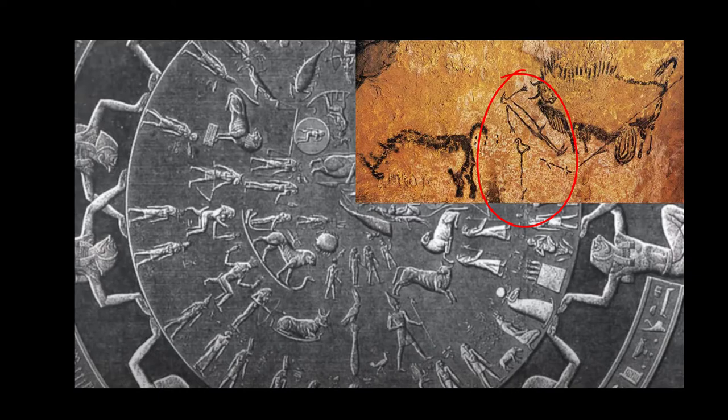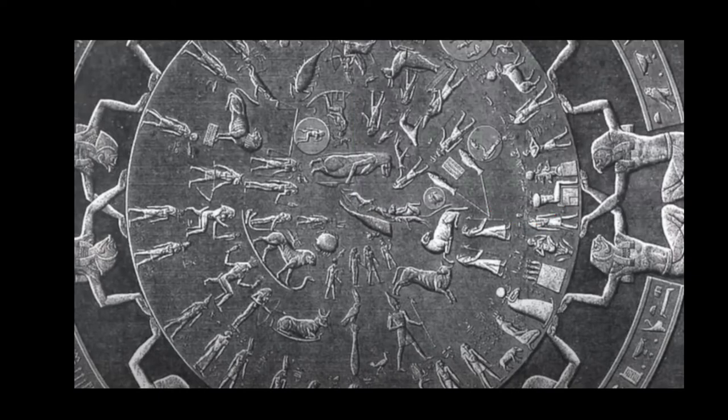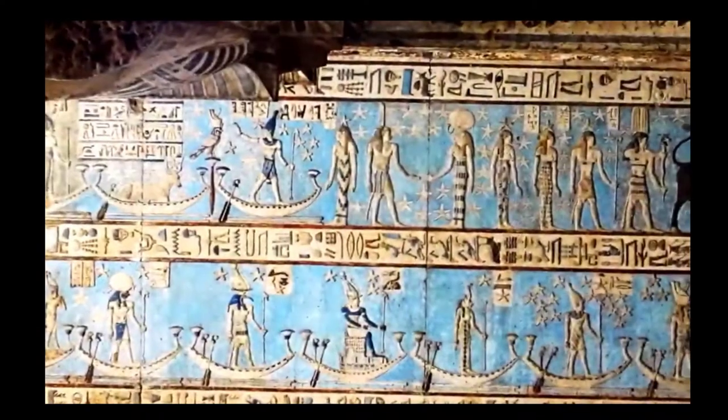To clarify, this Dendera scene is a deliberate and explicit zodiac, filled with nothing but constellation figures. And regarding the main figures, including Gemini and Taurus, there is no doubt or ambiguity whatsoever amongst any scholars about which figures these are.